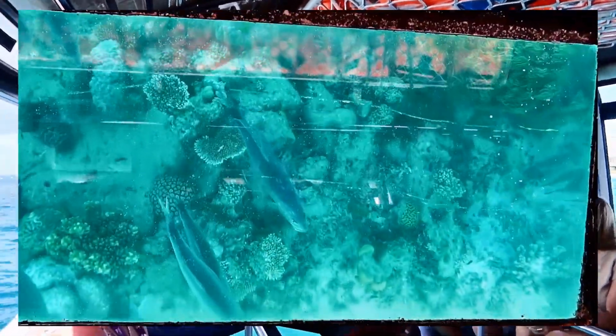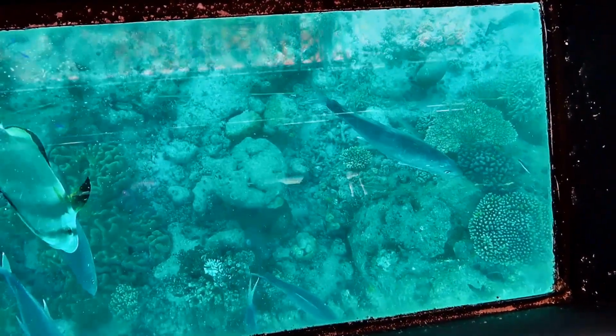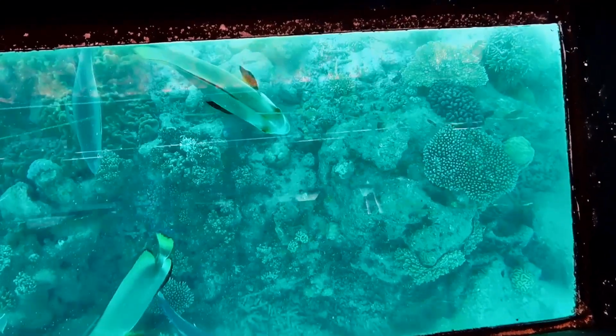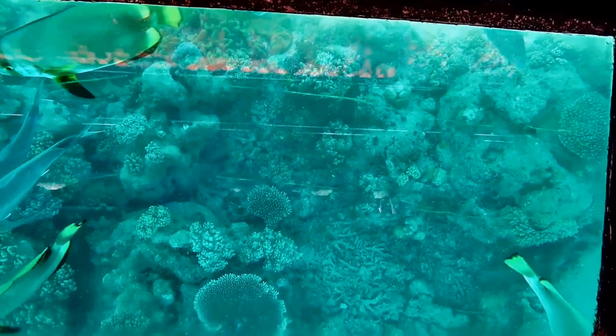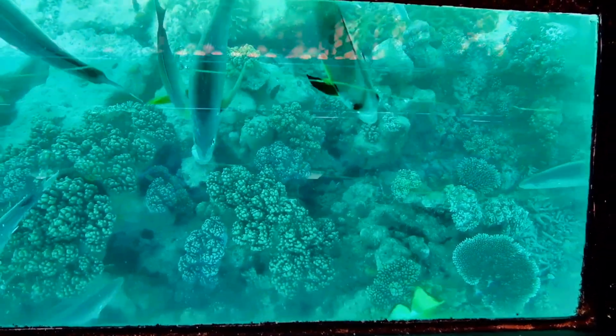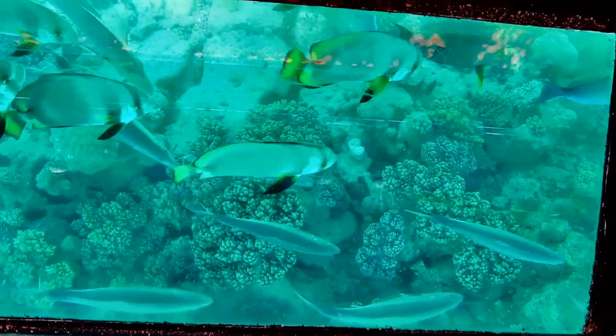And why do we call them batfish? They don't look like bats. But actually, when they are young, when they are babies, they look like bats. Black color and the fins are longer. The other silver color one, that one is giant trevally. So they are fast swimmers. They can travel up to 70 km per hour underwater, faster than my car.